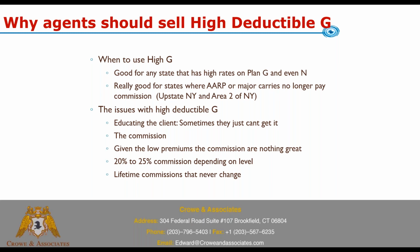Well, there's a couple. One can be educating the client. Sometimes they just can't get it. I sold high deductible G for a long time, and a lot of my clients could understand the concept, but some would call me and say, hey, I just spent, this thing doesn't work. I spent $200, and I want to say, well, you're saving $2,500 in premium. You just spent $200, but for the year, you're on pace to spend about $500. You're going to save a ton of money, but they just couldn't grasp that concept. So that will be a challenge sometimes.